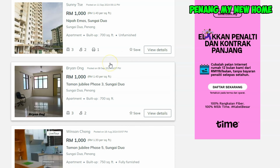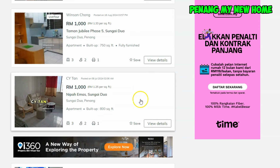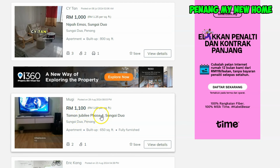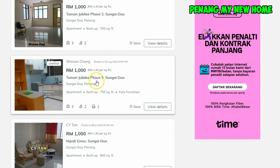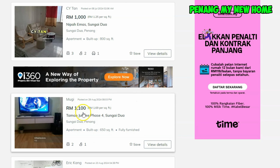The lowest that you can get is 1,000 ringgit per month for renting a 3-bedroom, 2-bathroom, 1-car-park lot apartment, Nipa Emas in Sungai Dua, which is 1 ringgit and 43 cents per square foot per month, unfurnished. So you furnish yourself at 1,000 ringgit. So this will give you an idea if you are coming to Penang to work and you need a place to stay and you are looking for the cheapest property, Nipa Emas is the entry point, followed by Taman Jubilee Phase 3 and Taman Jubilee Phase 4, Phase 5 and so on. All these are going for 1,000 ringgit or 1,100 ringgit.